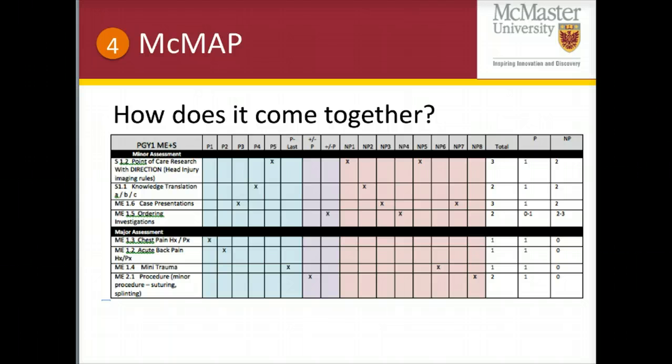Just so you don't feel worried about it, all of these little tiny snapshots we put together into a very reliable framework that makes sure that they're sampled multiple times, that they overlap, and all the things that are required to be a good emergency clinician are captured.